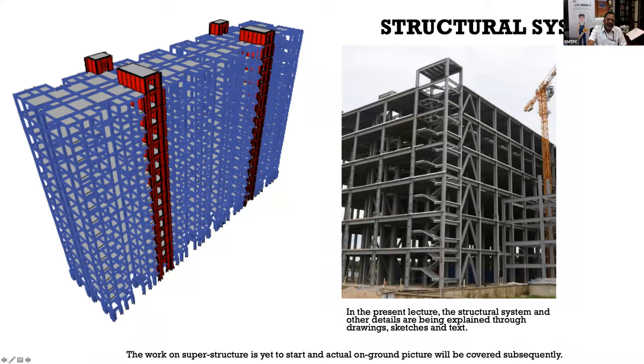If you see, this is a 3D model, and this is that steel structure which we'll be using in this project. So again, as you can see, once you come to the foundation plate, over the base plate you will erect these columns which are of steel. These vertical members are columns and these horizontal members are beams.